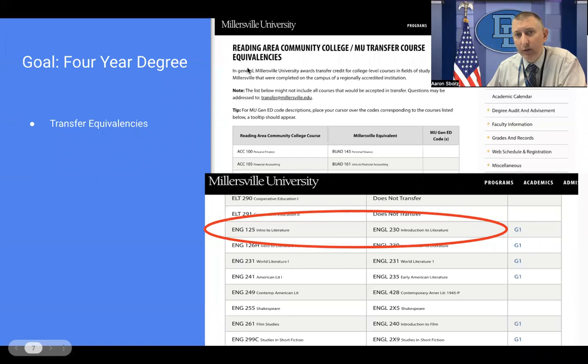So I then go also on Millersville website. All universities will have this somewhere. It's called their transfer equivalencies page, right? You can click from a host of different transfer institutions. RAC is usually there for many of the state schools. So I clicked on that. So you have that there.